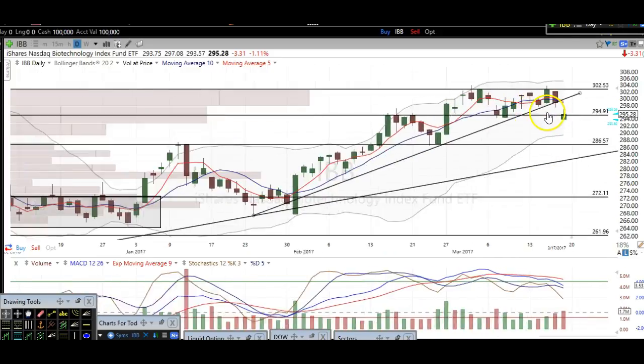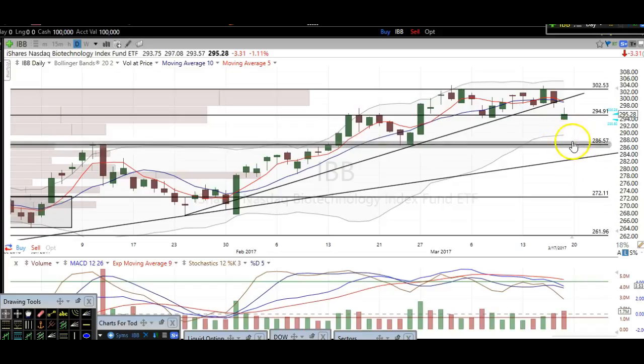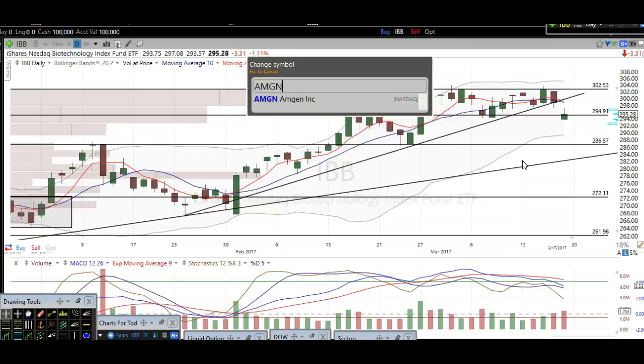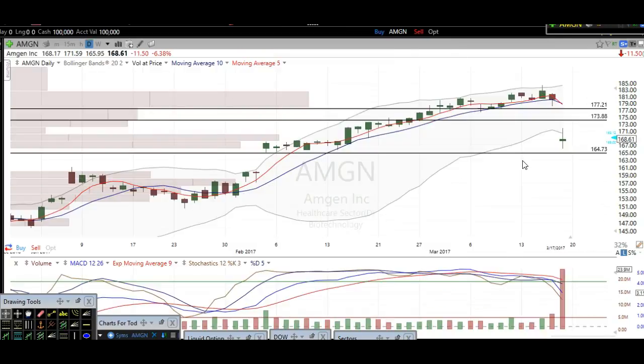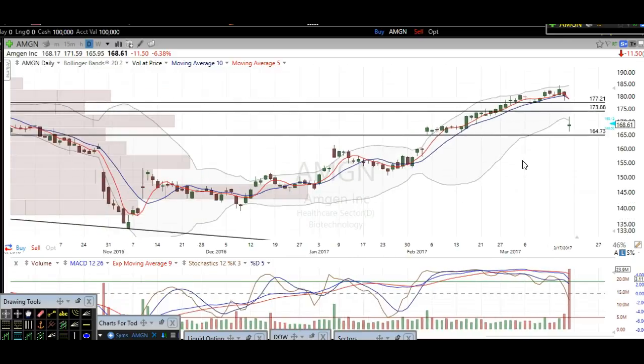So just pay attention to these two levels here. We've got this trend line break and this resistance up here at 302.50. And then we've got this support down here at about 286 to 284 based off of that trend line and that horizontal support. Now we're going to take a look at some individual names here, and you can get an even better view of biotechs and how they're standing at the moment.